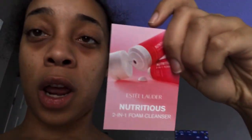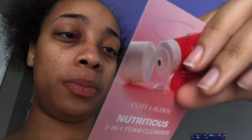That's the first product, and then we're gonna do some facial stuff because we have this Estee Lauder Nutritious 2-in-1 Foam Cleanser. Here's the card. It's supposed to be nutrient-rich skincare. The cleanser works as a daily cleanser or a weekly purifying mask. Glowing results reveal healthier looking skin. So we're gonna try those out, and here is what the package was giving. So it's just a sample size, it's not the regular bottle.